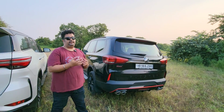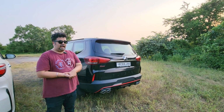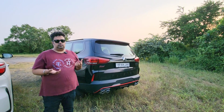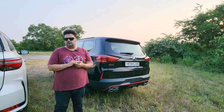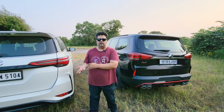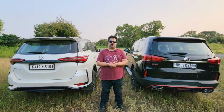We are really impressed. We didn't know how we would feel about the MG Gloster, but we are impressed. And it's very difficult to pick a winner between the two, because there's something that the Legender does well, and something that the MG Gloster does well. You know what the differences are right now.